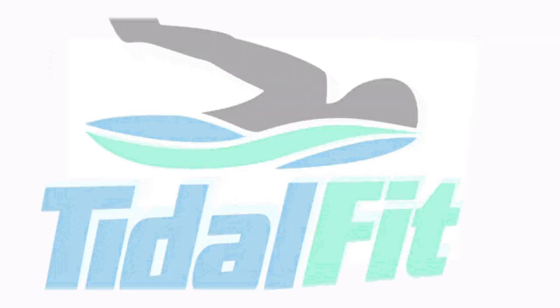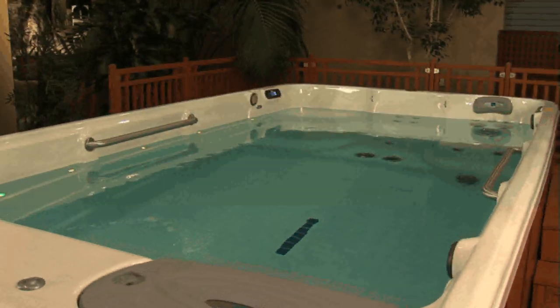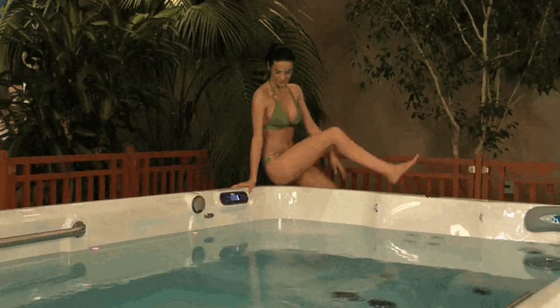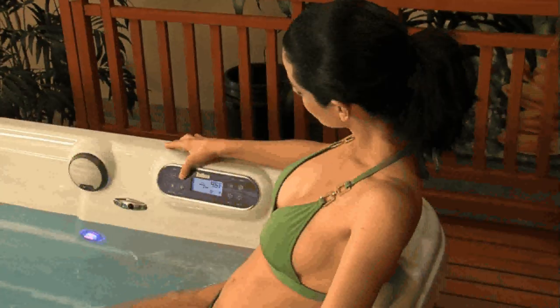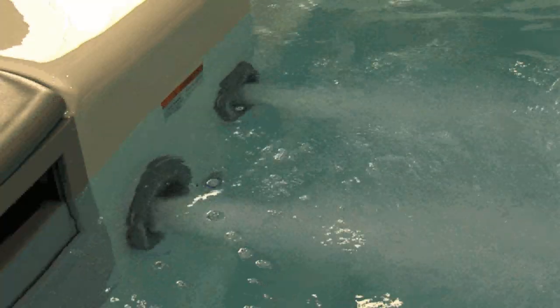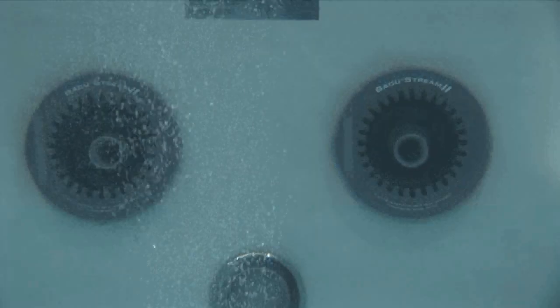The TidalFit line of exercise pools are built to the same world-class standards of quality May Manufacturing is world-renowned for. The TidalFit lineage is as unflinching in quality as it is in efficiency. TidalFit pools are chosen and purchased by some of the most discriminating buyers because of the aesthetic appeal and attractive features not found in other exercise pools. Designed with an ideal combination of innovative engineering and artistry, TidalFit pools are in a class of their own.